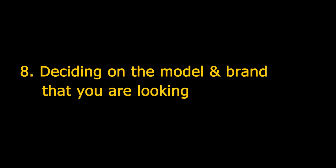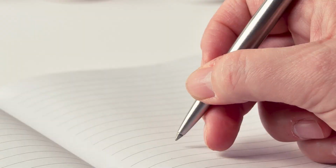Number 8 is deciding on the model and brand that you're looking for. Nowadays, everything is available online. If you have followed all these steps, you would have a clear idea of what car type you need and what purpose you're going to use it for. Now that you know the requirements, you can go ahead and look up your favorite brands and models and see if they match your requirements. If they do, shortlist them. Shortlist all of the options that you are interested in so that you can go ahead and test drive them.